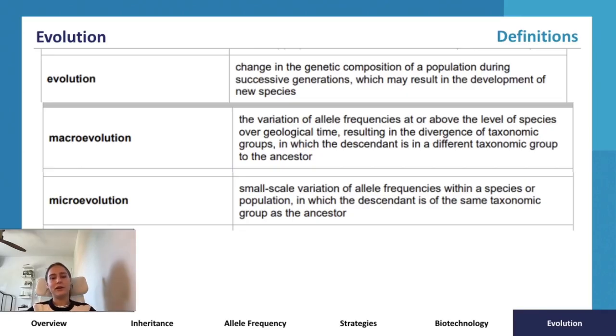However, we can also zoom in on specific species or populations and look at evolution from that perspective, and this is known as microevolution. Microevolution focuses on the smaller scale changes of the genetic makeup of individuals within that group. It focuses on processes like natural selection, genetic drift, or gene flow that can alter the frequency of alleles, or different versions of genes, over relatively short periods of time. Compare this to macroevolution, which looks at things over very large periods of time. This is much smaller scale.